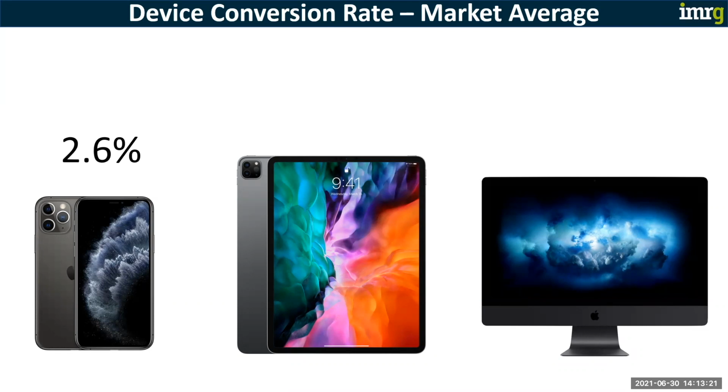Tablets, do you think tablets is higher or lower as an average? It's a larger screen size. Are people more inclined to buy from you? Yes, the answer, that is a 3.5% conversion rate. And ultimately, a desktop gets the best rate overall at 5%. So you can see the much bigger, larger screen on the right-hand side there does generally create a much higher propensity for somebody to go and buy something from your website.